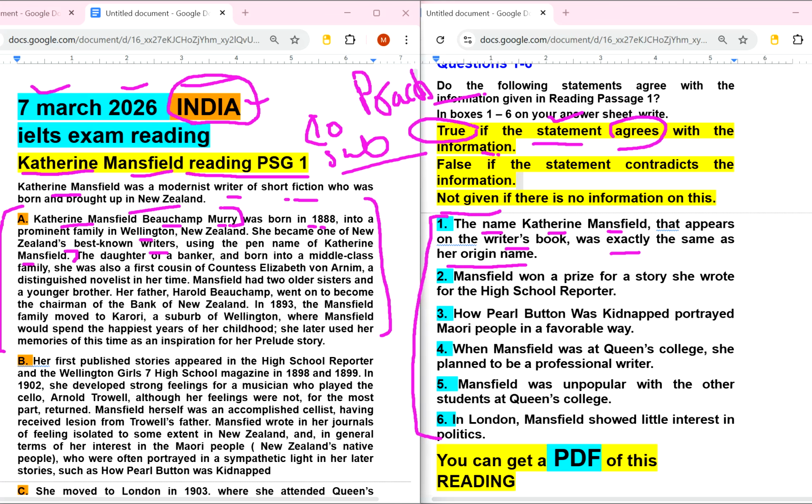So here is the location, and now decide what your answer is. Whether Katherine Mansfield on the book was the same as her original name. Her original name was Katherine Mansfield Beauchamp Murray, and on books she used the pen name of Katherine Mansfield. So it is not exactly the same. This is a contradiction of the information, so this is false.